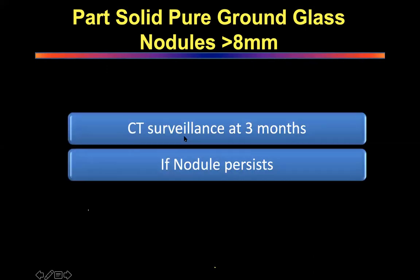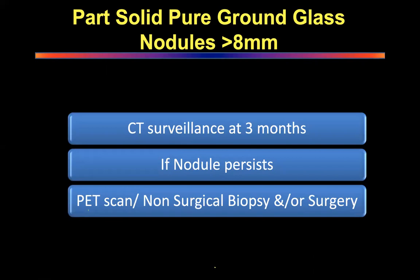CT surveillance at 3 months. If the nodule persists, please go ahead and do surgery. Do a needle biopsy or surgery. So with GGOs, we are very worried. It's a big GGO and it is not resolving.